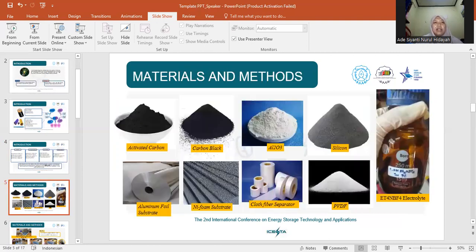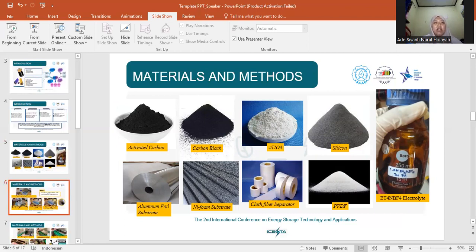The materials that we used are activated carbon, carbon black, aluminum oxide, silicon, LiPF6 for electrolyte, PVDF, glass fiber separator, and nickel foam substrate and aluminum foil substrate.